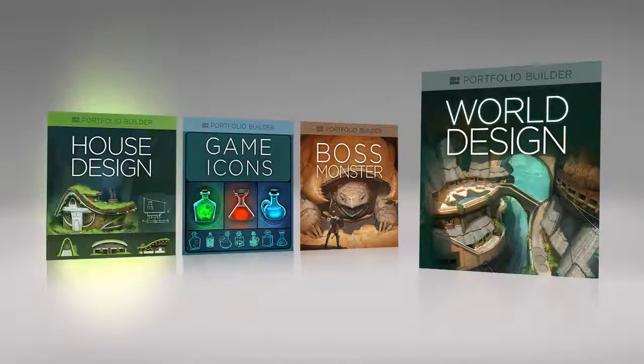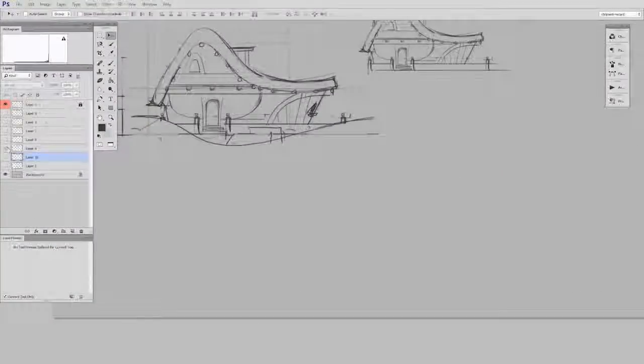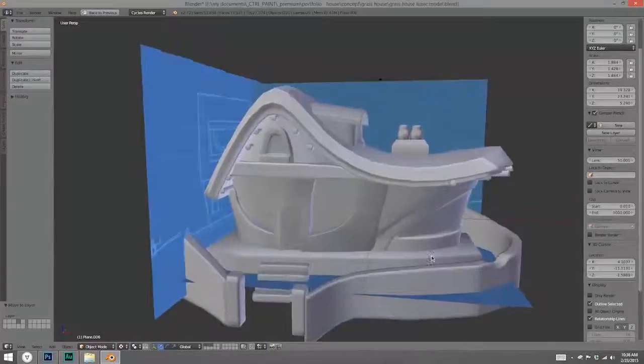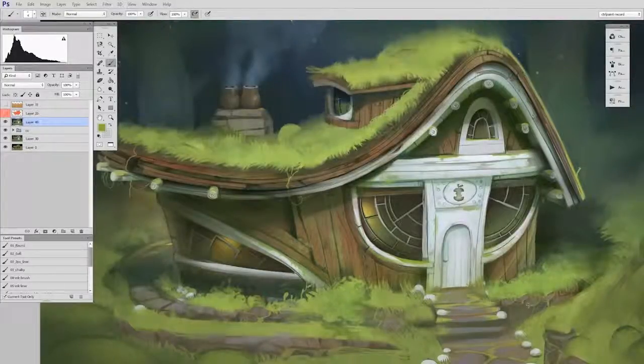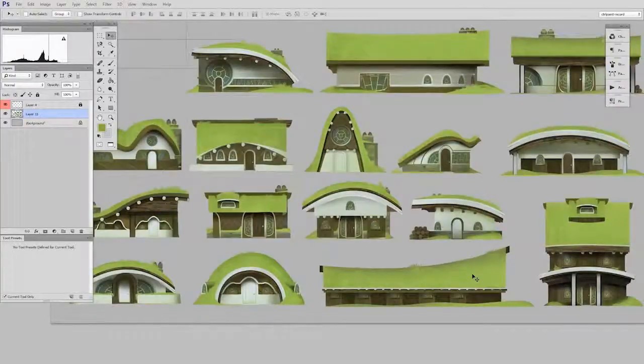In house design, we are designing for either a fantasy game or a movie, and we start with rough thumbnails, add a little 3D in there, go all the way through to the finished illustration, and then we go above and beyond and sort of thumbnail for an entire village.